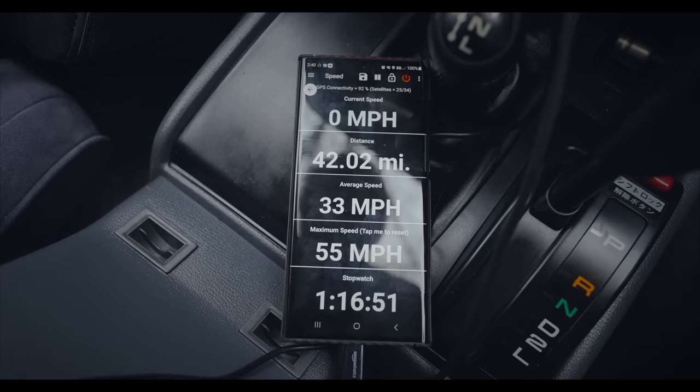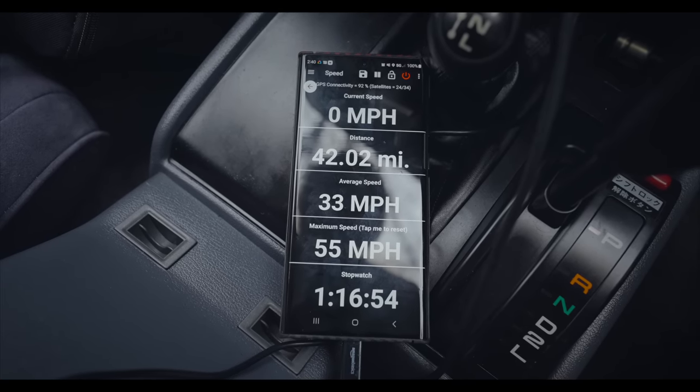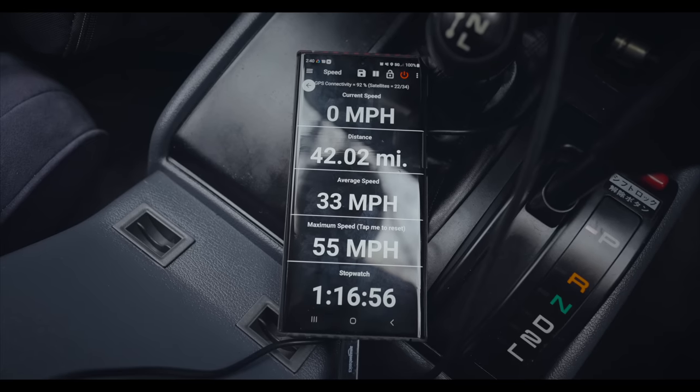I've done 42 miles already on this trip. Average speed, 33 miles an hour. Maximum speed, 55.